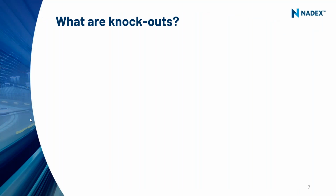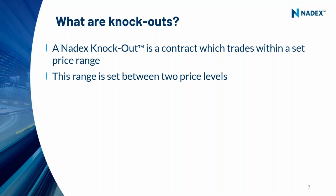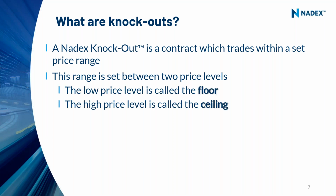So let's define knockouts. First up, a knockout is simply a contract, and it trades within a set price range, a predetermined set price range. Now that price range is going to have two levels. The low level is called the floor, and the high level is called the ceiling.